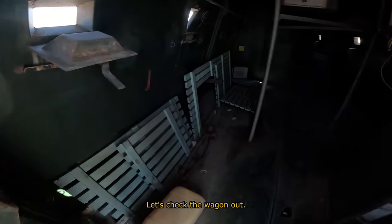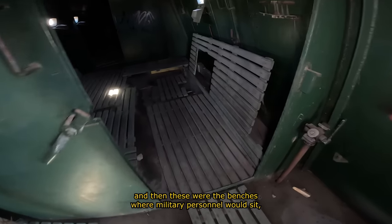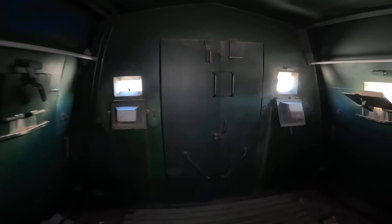Let's check the wagon out. Oh, pretty spacious. Yeah, the toilet over here. And then these are the benches where military personnel would sit. You also had the hatch right here if they needed to escape. Yeah, very cool.